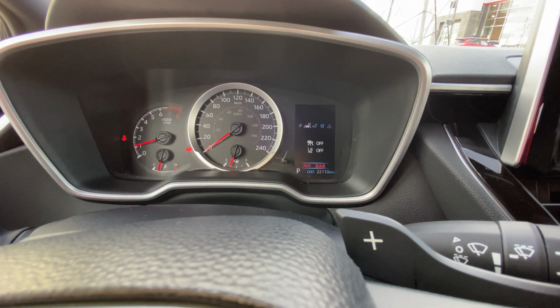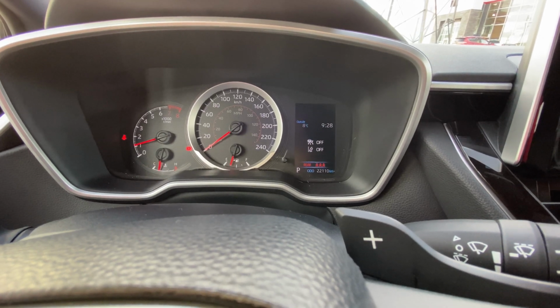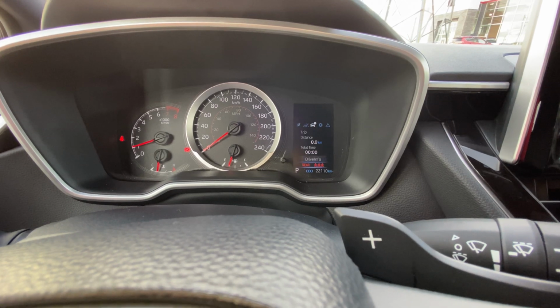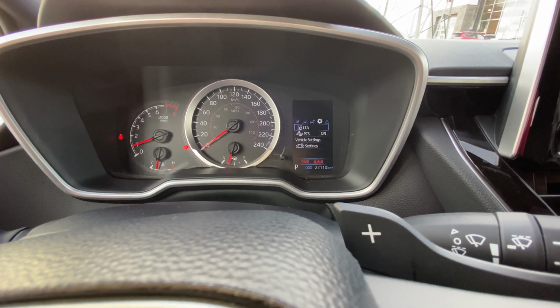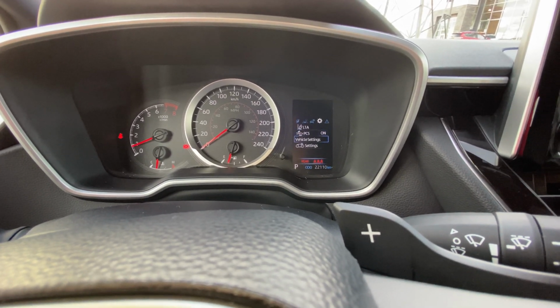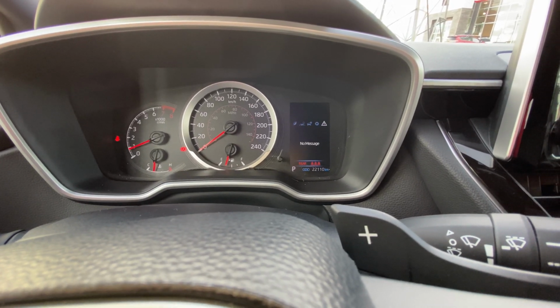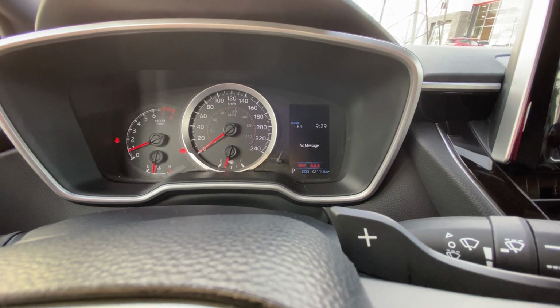If I go over one here, you're going to have your safety settings. So my radar cruise control, my adaptive lane departure is all sitting right there for you. And then trip information. This is going to be some more of my settings. I can adjust how I want the car to react to certain things. Right there, if I click over, any messages the car is trying to tell me will pop up.